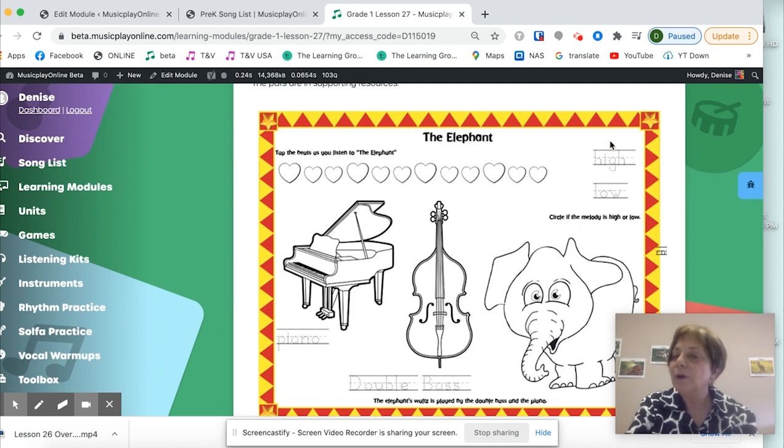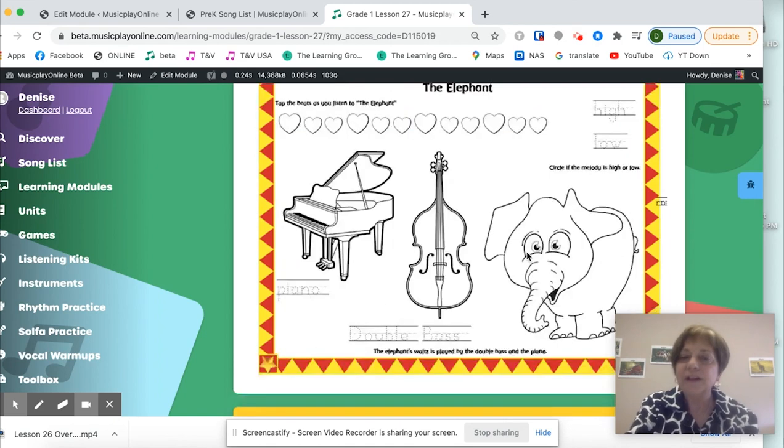Is the melody high or low? So they practice printing, they circle low. The double bass plays the melody. There's a piano in here as well, and of course, color the elephant.